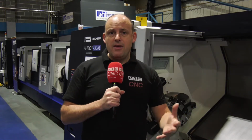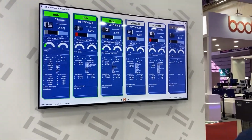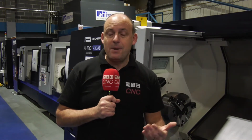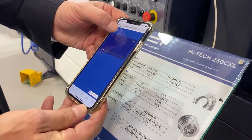through Ward Hi-Tech. They were also showing me their factory software, their monitorization of machines, their Industry 4.0 products, which means that you can monitor the machines remotely, and you can make sure you're being as efficient as possible. And they were also quite pleased, and I was impressed to see the fact that on their stand you were able to download the brochures directly to your phone using their latest technology.